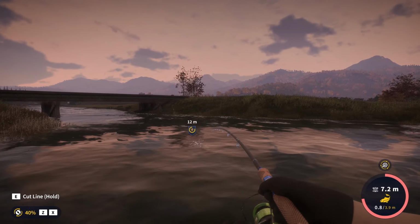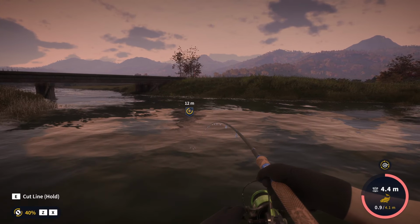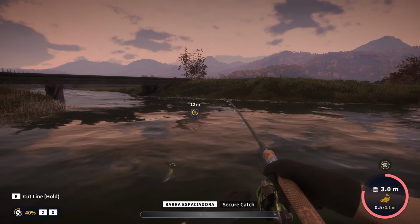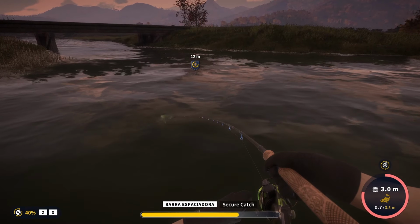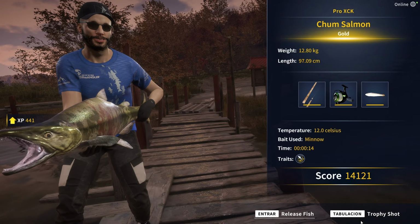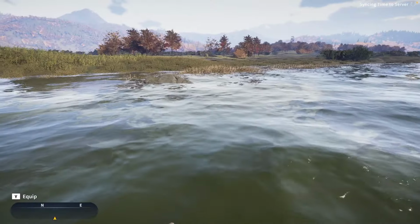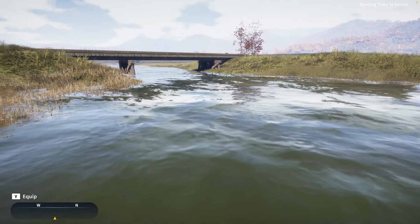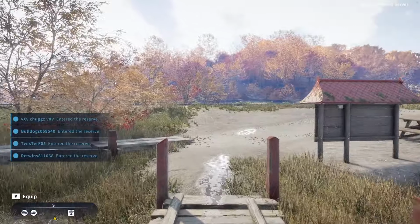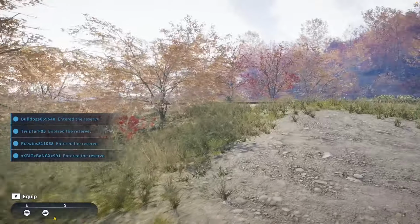Oh, big salmon. Big boy chum salmon. I definitely wouldn't mind a second diamond, especially if it is bigger. So let's see. How heavy is it? A gold. 12.8 kilos. He was promising, but is not nearly as big. Now I think the next spot we're gonna try is another location where the big chum salmons also thrive. So hopefully there we'll have the luck to catch our second diamond, and hopefully heavier than the first one. I would love to catch one close to 20 kilos.